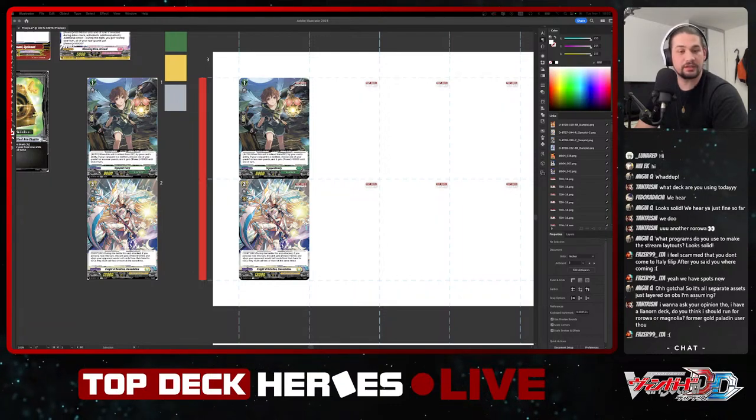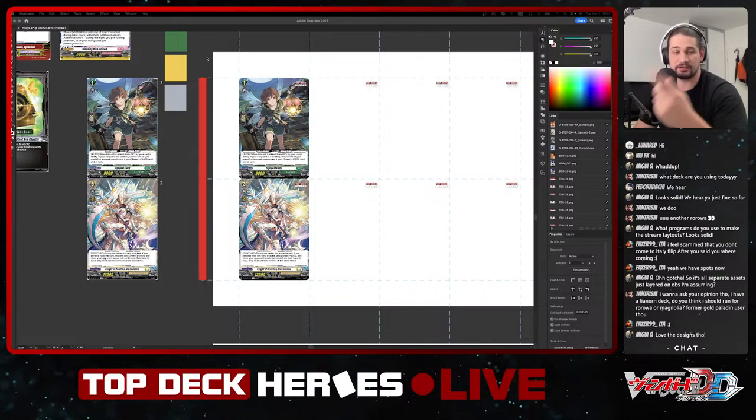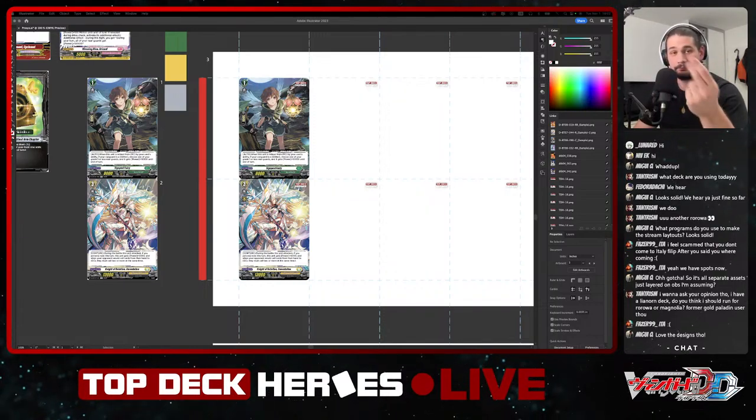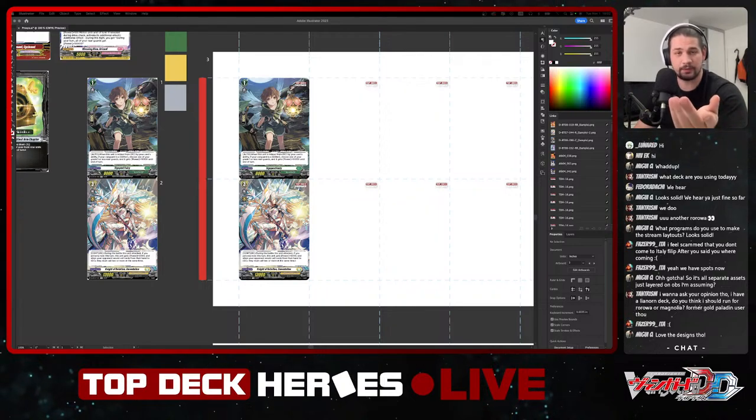Oh yeah, I got you. So it's a separate asset. Yeah, exactly. It's just a PNG that has transparency, and I also made a movie file, a video file with alpha layers, so it also has transparencies.